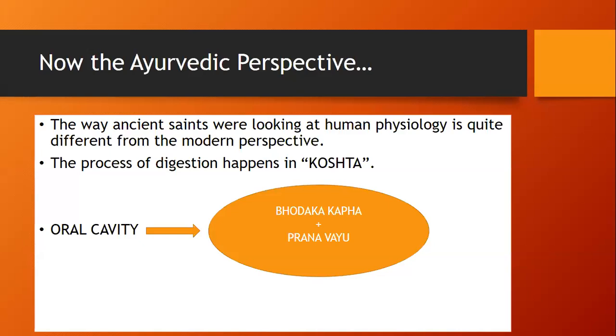So what happens in the oral cavity? The Vata responsible for the function of the head and its related organs is called Pranavayu, and the Kapha situated in the tongue is called Bodhaka Kapha. There are divisions for these doshas, five major divisions. So the Pranavayu and Bodhaka Kapha help in the digestion of the ingested material in the mouth.